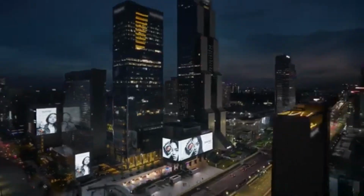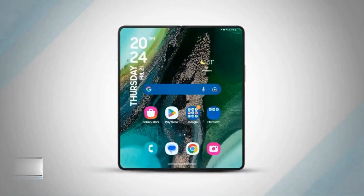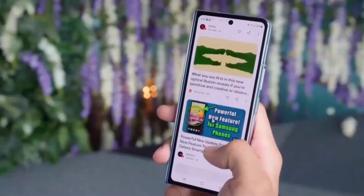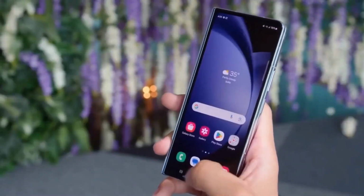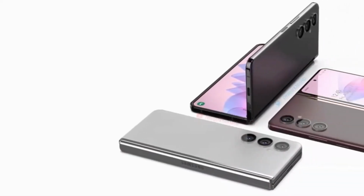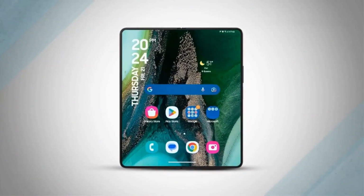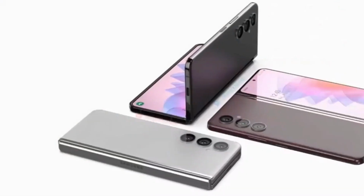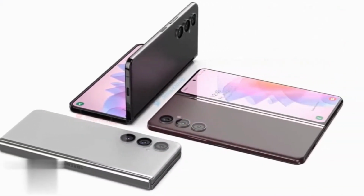Today, we have some exciting news about the upcoming Samsung Galaxy Z Fold 6. Let's dive into the latest updates on this cutting-edge device. Recent leaks and updates have created a lot of buzz around the Samsung Galaxy Z Fold 6. People are excited about the new features and improvements that could make foldable smartphones even better.